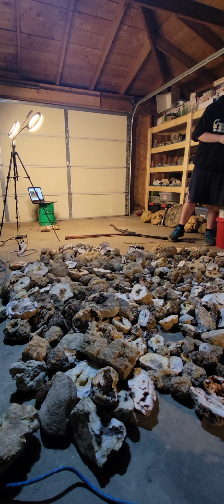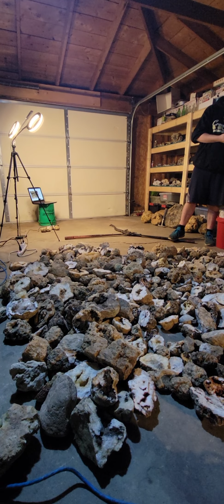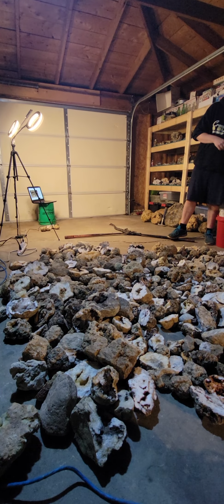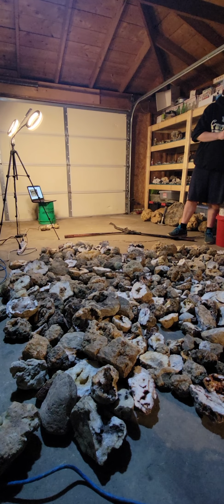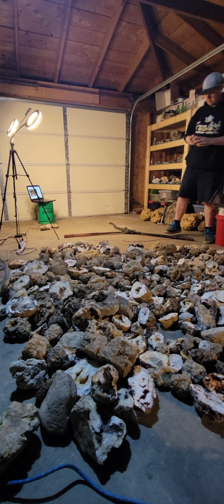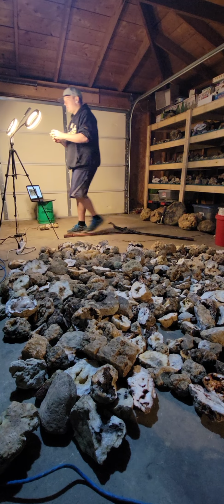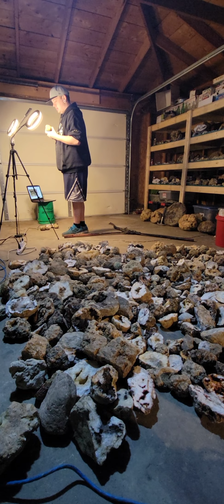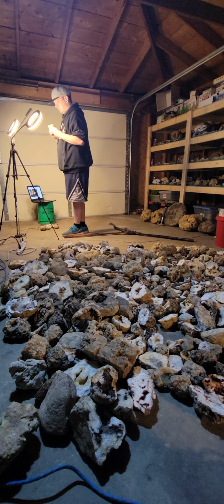Alright, let's grab another container. Alright, we'll do this one next. I think this one's from Kentucky. It's hard to tell. It does have some symmetry, so I think this was a brachiopod.